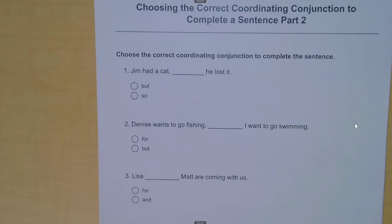This week in English, we're going to learn about coordinating and subordinating conjunctions. The conjunctions used to join independent clauses, so those are parts of a sentence that can stand alone by themselves and still be a complete sentence, and compound sentences are coordinating conjunctions. They can stand alone as complete sentences.